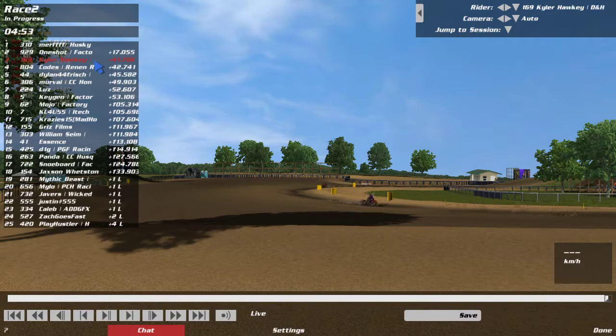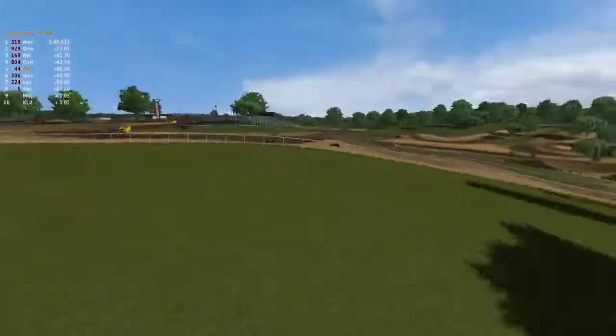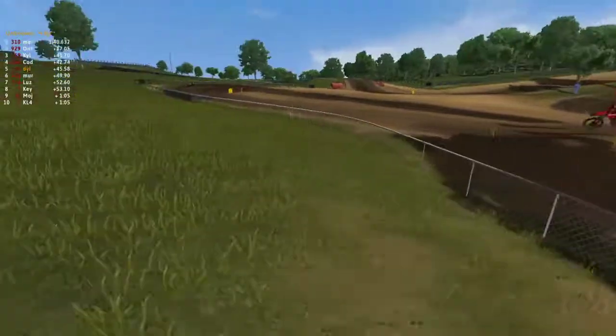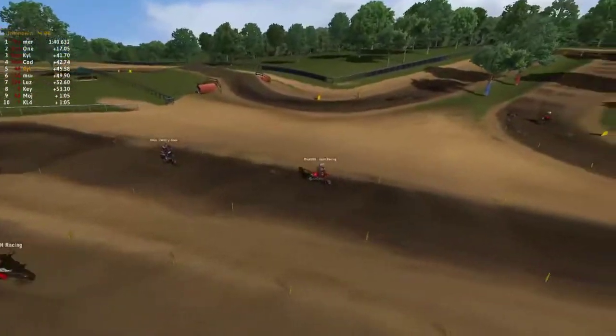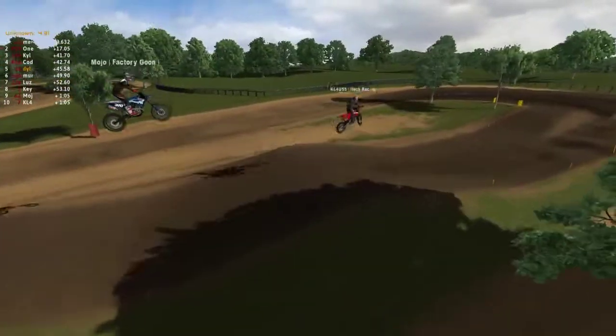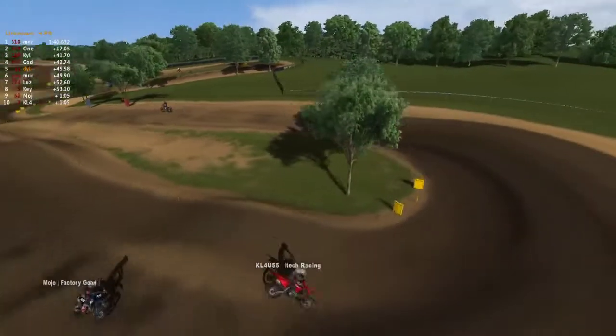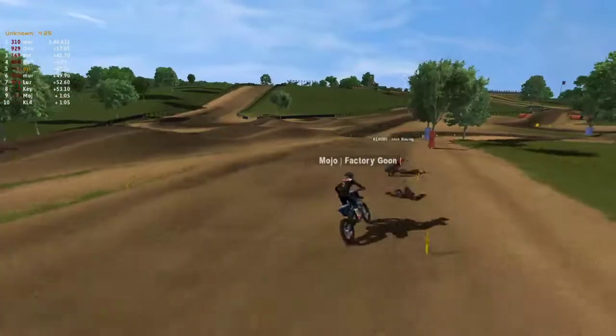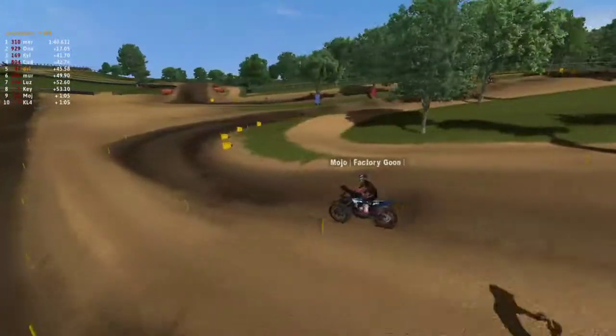All right. So, of course, my auto camera doesn't want to work now. So Codes went down. Kyler is in 3rd place. So let's see here if we still have anything happening between Mojo and Klaus. So what about Dylan? Where does Dylan sit currently? Did he pass Codes as well? Yes. Dylan is, I think so.